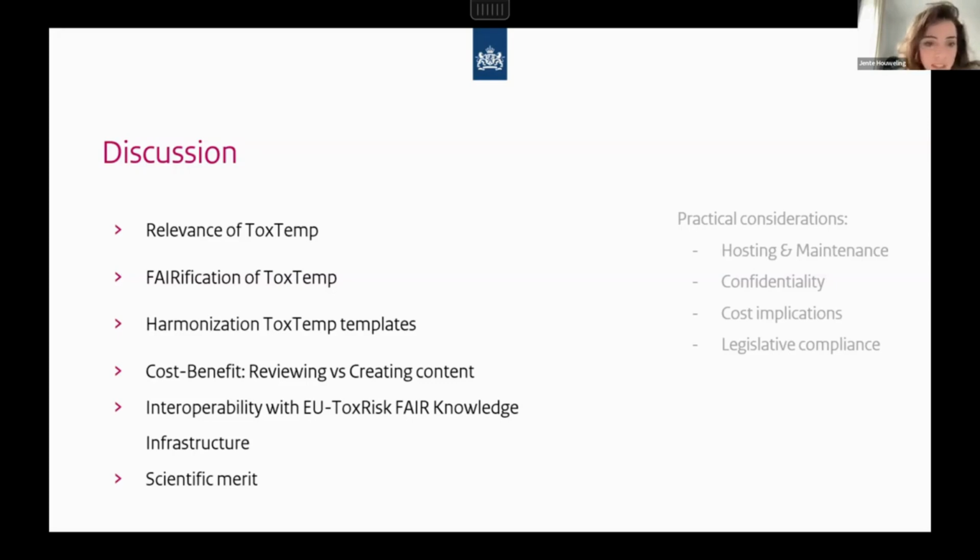Then another point, there's already an EU tox risk database, and it would be nice to have interoperability with that database. And then lastly, the scientific merit of this exploration: to what extent is this scientific, and does this contribute to the mission of regulatory acceptance of NAMs?